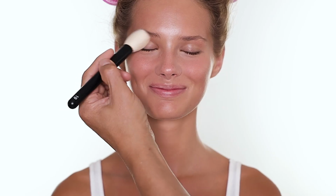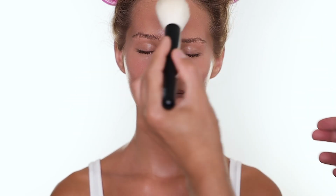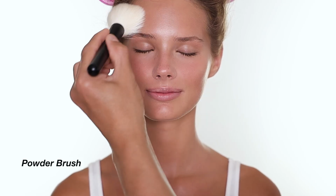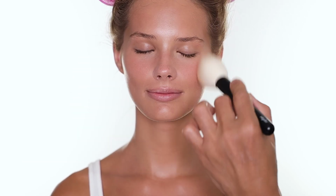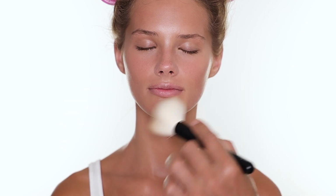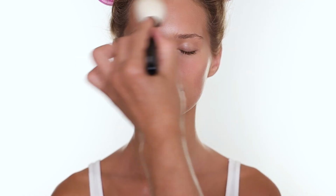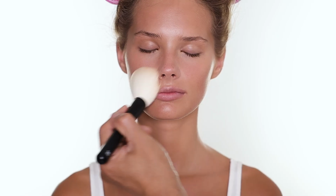This is a very lightweight powder. It helps to set and blur makeup. It contains hyaluronic acid for added hydration. It's long wear, with a lighter sheer finish. So if you like a lighter powder, this would be a great one for you.